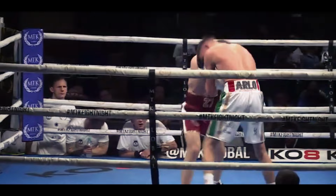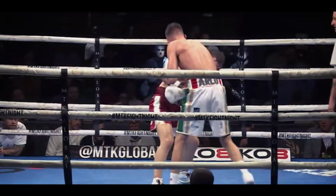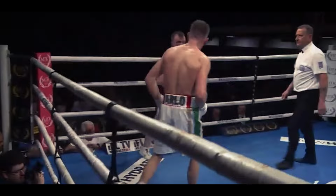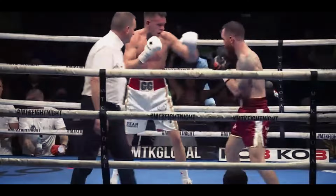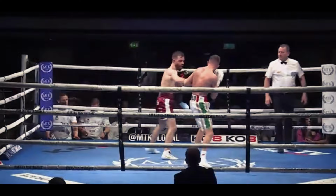And he's in close. Both trying to work the body in close there, trying to get that right in the solar plexus, the pair of them at the same time. Look at the referee there. Good body shot and a right hand. Head movement there from Willis to make Gwynne miss, but Gwynne keeps coming forward. Here we go, round six. Oh, shot there from Gwynne.